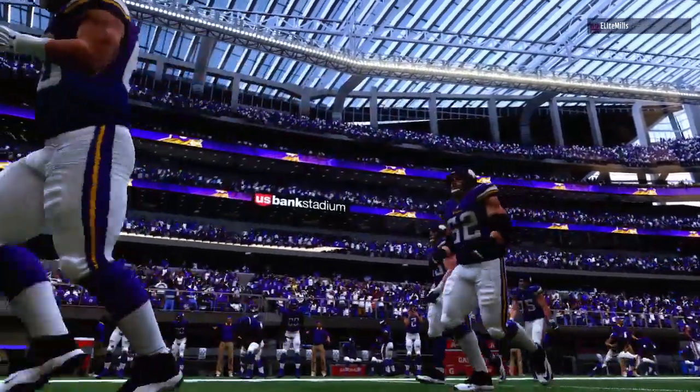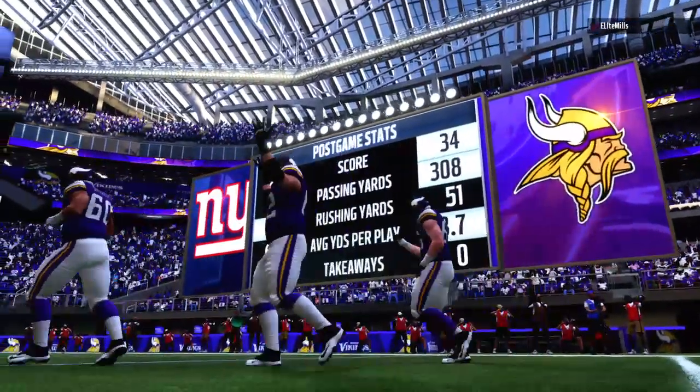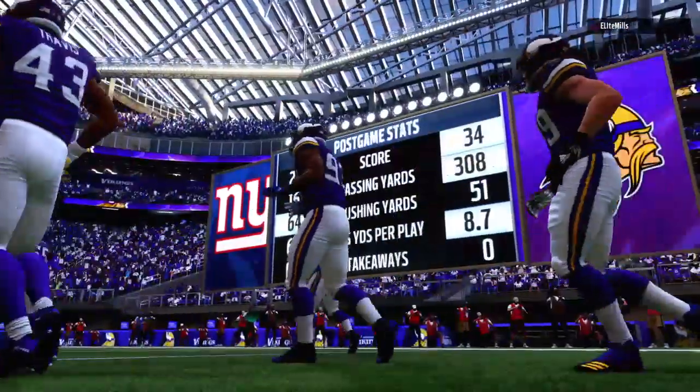So for Minnesota, the win gets them back to .500 at 6-6 on the year. And they will hit the road next week for a date with the Philadelphia Eagles.